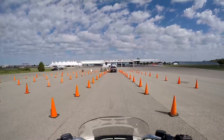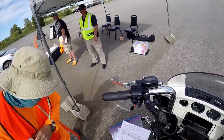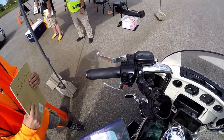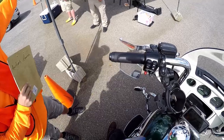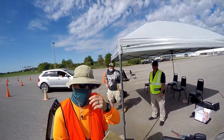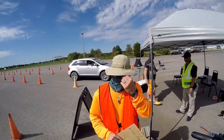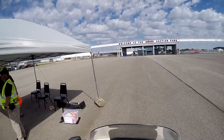So, see how this goes. I think that's the thing saying I'm a bidder. What you want to do is take a left here, all the way to the left. There's a road that'll take you around the bend to the back, there's a booth. You get your bidder's information. Okay. Thank you.